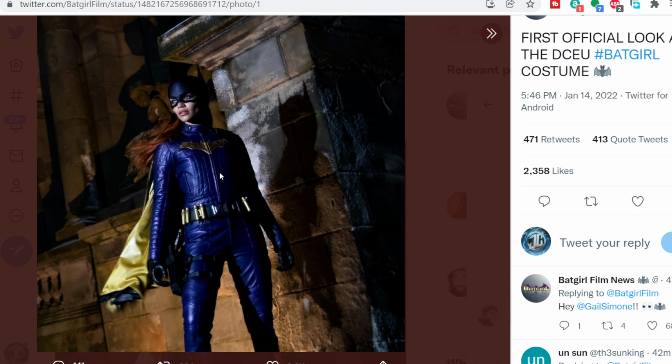The colors are nice. What's with the leather biker suit, bro? Why not the skin tight? Man. It looks CW. She looks good, and the cowl looks good.